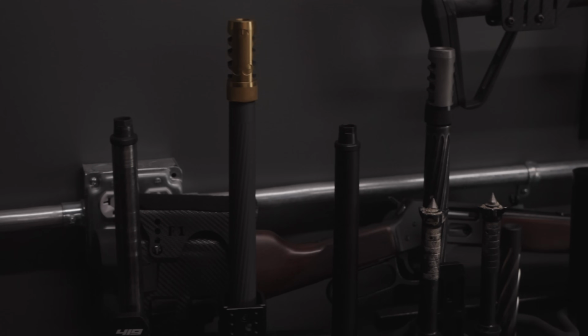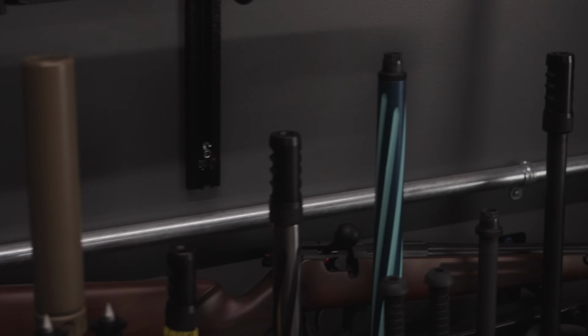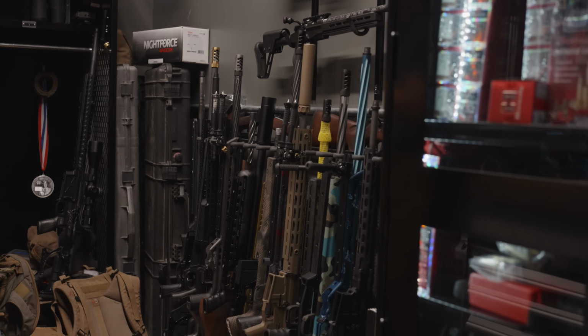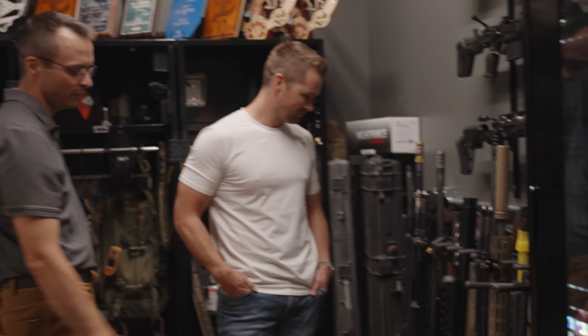Like we've got a Henry lever gun. Yeah. Doesn't belong in here, right? But we make scope bases for them, so we have to have one. We've got the Ruger American, an On-Shoots that doesn't really fit the motif, but we make scope bases for them, so we need to fit.